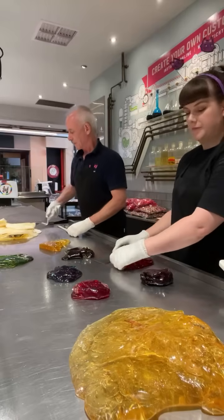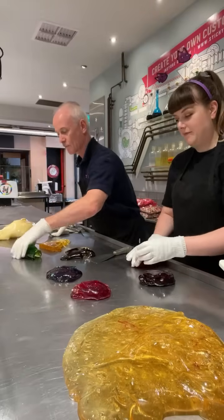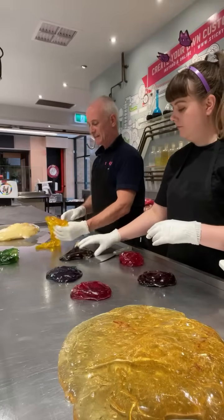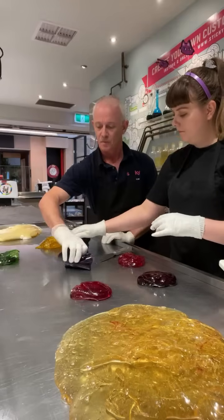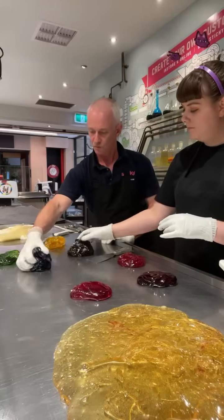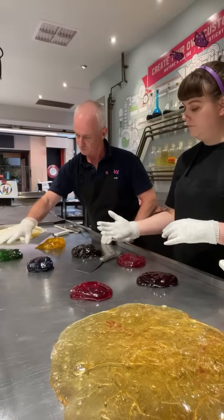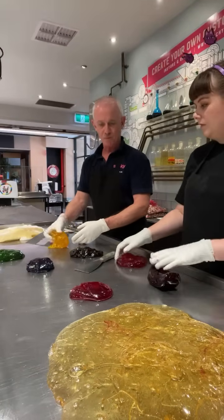Love the pom-poms. They're actually little cats. Yes, they're cats. It's quite novel. Wow, such a lovely care package. I like those cat antennas. The rainbow: green, yellow, blue, black, red, orange.